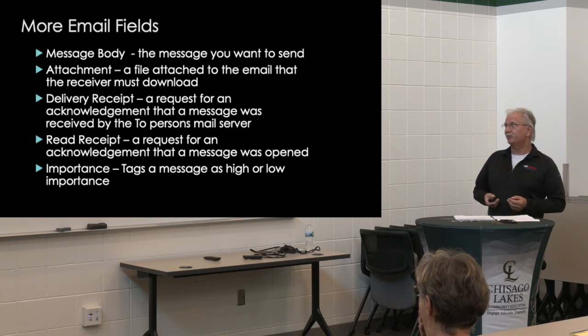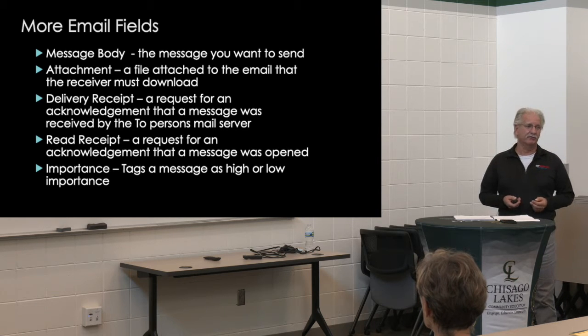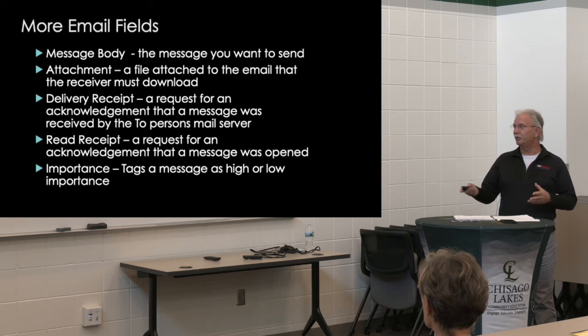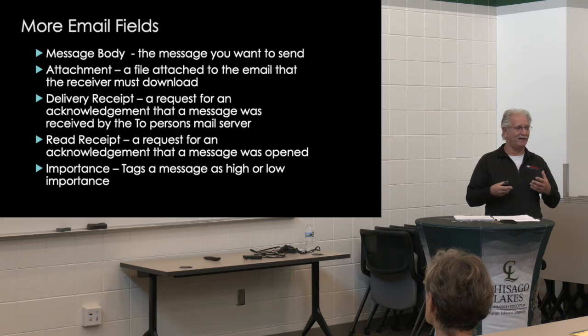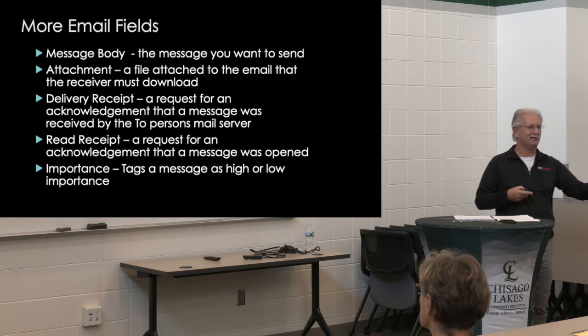A lot of email systems will give you an option for getting a delivery receipt and a read receipt. A delivery receipt says that person's email server got the message, and a read receipt means that they opened it. So keep in mind that if you're asking for this on any kind of a message, a lot of times email servers will filter those out. So in spite of the fact that you've asked for one, and actually, I emailed Betsy and I asked for a read receipt, to see if she actually opened my messages, because she just usually deletes them.